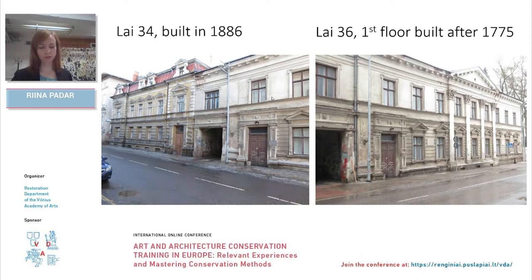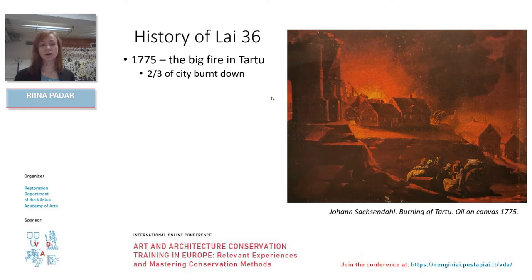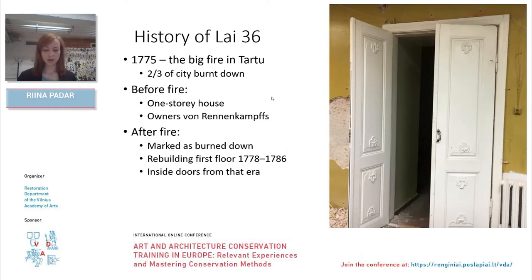The first important date is 1775, when there was a big fire in Tartu that took down nearly two-thirds of Tartu's mostly wooden houses. The legend says that the fire was started by a math teacher who was making beer in an outside yard. The fire got out and was spread very quickly by a strong wind. It is known from the archives that before the fire, there was a one-story house made of stone on that plot, and it belonged to the von Rennenkamps. On an after-fire city map, the building is marked as burnt down, but it is also stated that the owner is planning to restore the house. A new one-story house was built sometime between 1778 and 1786, and art historians think that the doors on the first floor with rococo-like leaf motifs are from that era.